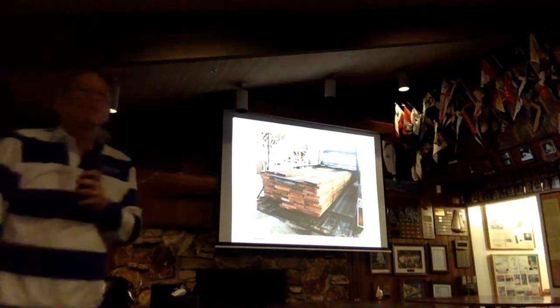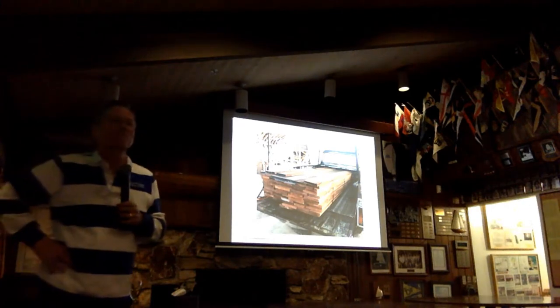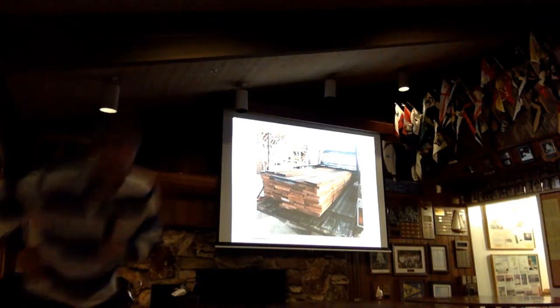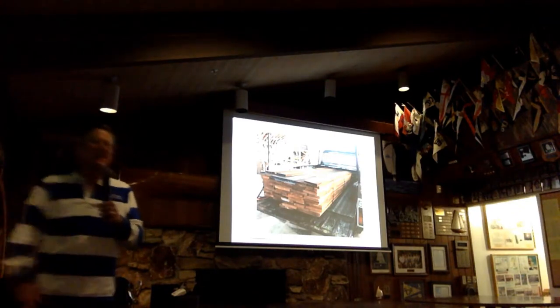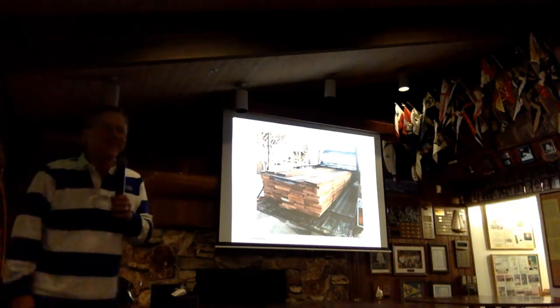So, one of the problems with the work we were planning on doing, yeah? The ears on the new crew, is that legal sail area? Yeah, we don't know yet. We have to talk to the PHRF committee about that.